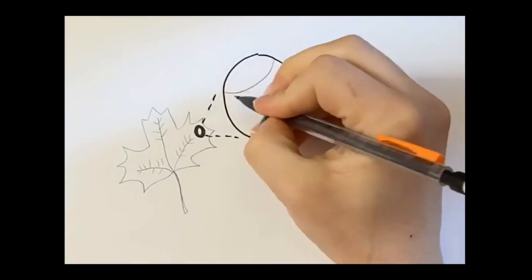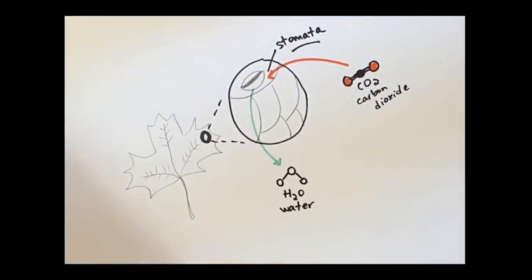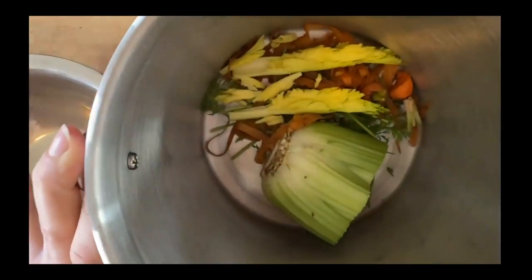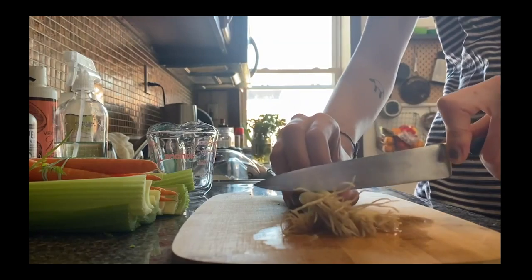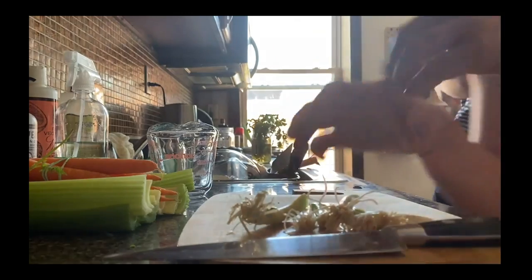Indoor plants can remove pollutants from the air by absorbing them through their leaves and roots, making the air you breathe in your home cleaner. First step, let's find some scraps. I'm going to be looking in my compost bin, but you can use veggie scraps left over from cooking meals in your home. Maybe this week, while someone in your house is cooking, you can sneak parts of the plant they are not using so we can do this experiment together.